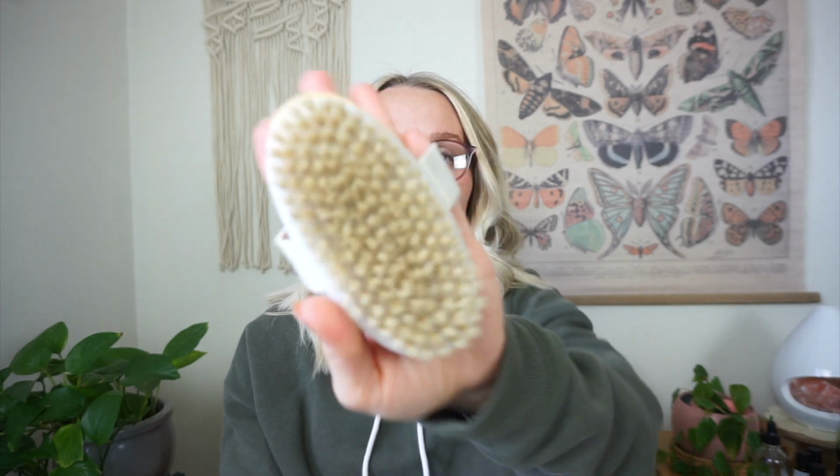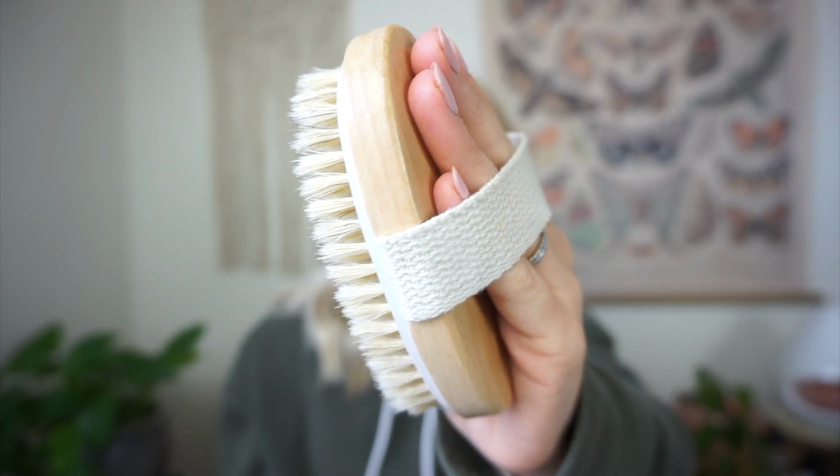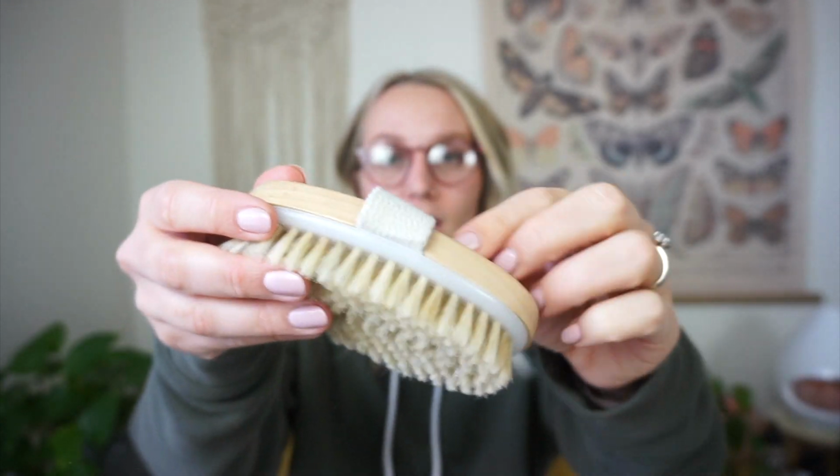This is the dry brush that I have. I have no idea where it's from, but I will link one similar. I got this one for Christmas. I like the handheld one. There's ones also with a long handle to get your back, but I don't really find that necessary. So this is the one I have and use and like.